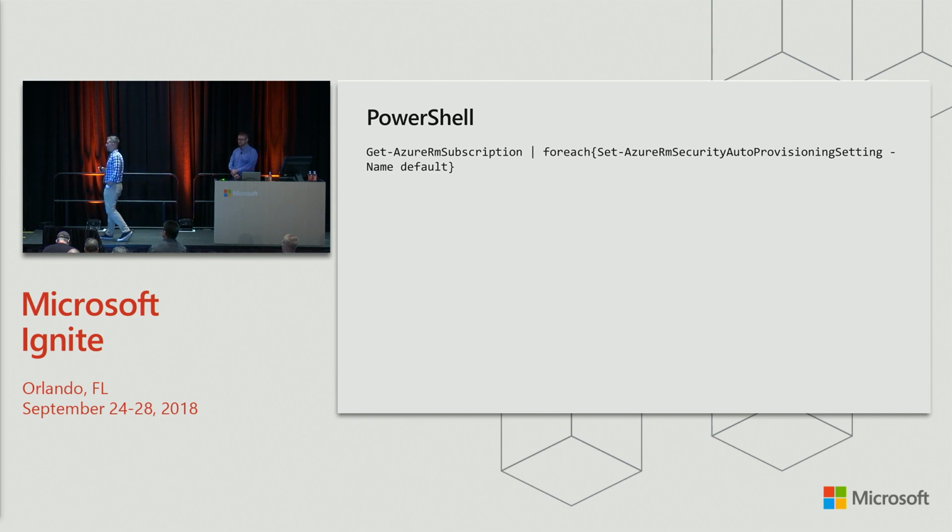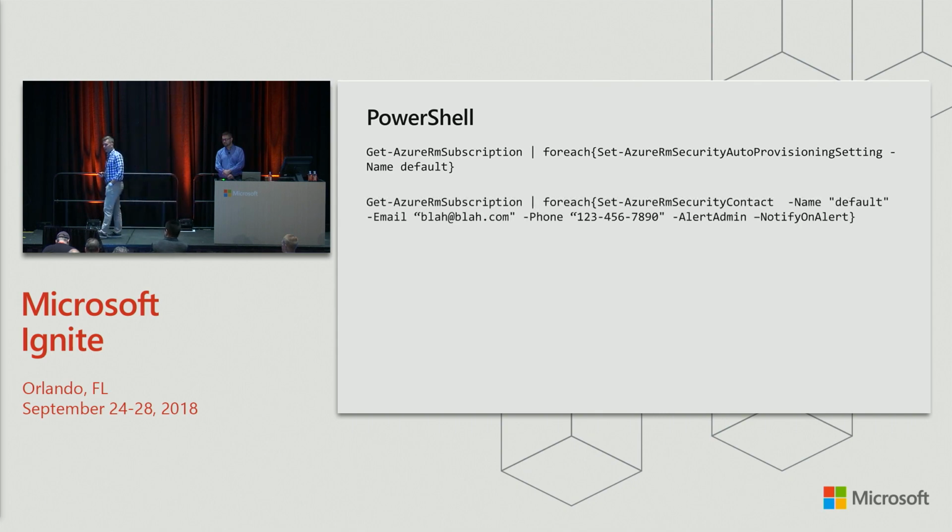So perfect example here, if I wanted to take all my subscriptions and set that auto provisioning setting to default and on, I would just basically say Get-AzureRmSubscription, pipe that into a foreach loop, and say Set-AzureRmSecurityAutoProvisioningSetting, Azure RM Security being the Azure Security Center policy, with the name default, and it would deploy that to on. I could then take that and set my Azure RM Security contact. So for example, you can do this in the subscription as well. You can set who you want us to contact if we find a really high severity alert in our environment. We will try to contact the contact that's in here. So Microsoft does this on behalf of you if we see anything really, really interesting that you should look into.